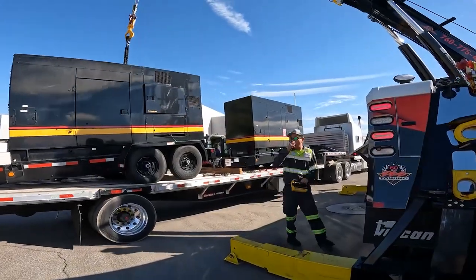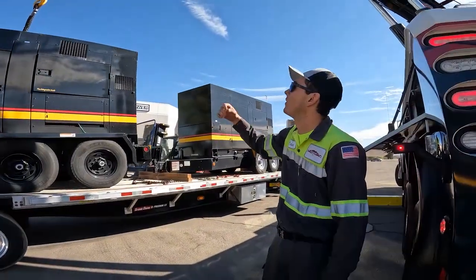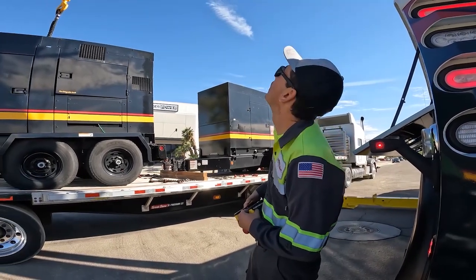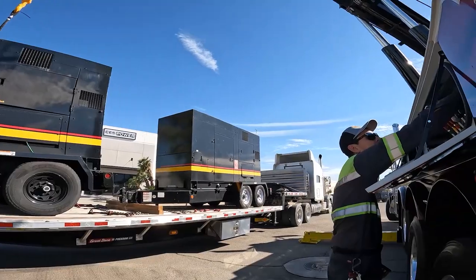Already connected up there. Yeah, so it's hooked up. There's a single lifting lug up there that we're using, and we're going to start taking some cable up.